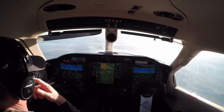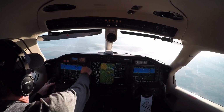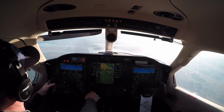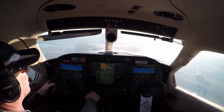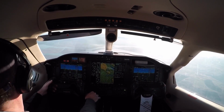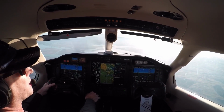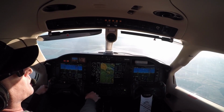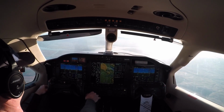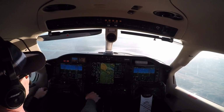TBM 910 Tango Bravo, contact approach 125.1. 125.1, 910 Tango Bravo. NorCal approach, TBM 910 Tango Bravo is level at 7,000, and we have Oscar for Hayward. TBM 910 Tango Bravo, NorCal approach, expect the visual approach, runway 28 left. All right, expect the visual, 28 left, 910 Tango Bravo. NorCal 121 Lima Lima, checking in, 3,400, climbing 5,500. 121 Lima Lima, NorCal approach, the Stockton altimeter is 3005. 3005 for 1 Lima Lima.